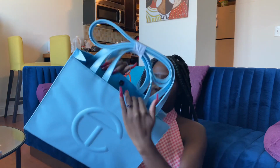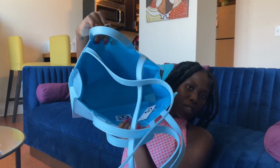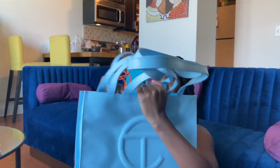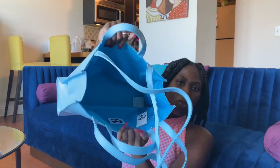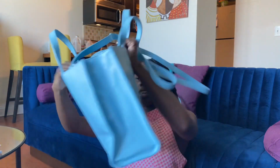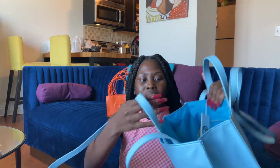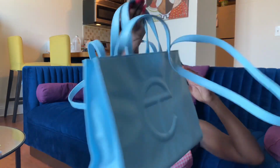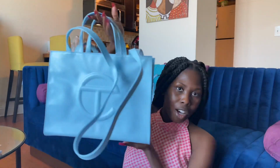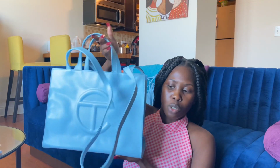Let me show you the inside. Look how spacious that is. You're going to be able to fit so much stuff in there. And the lining is that beautiful blue color. Look how gorgeous that blue is. It has a zipper pocket inside, so you can secure your phone, your wallet, your keys. I hope I'm getting a good angle there. But yeah, it's really, really spacious. And there we go. This is what it looks like unfolded. That's a great tote bag.